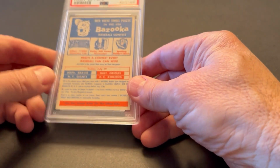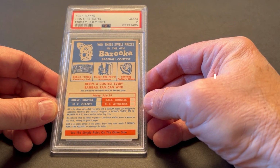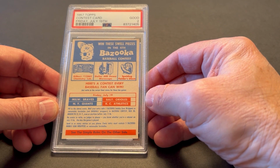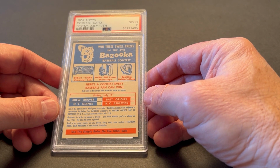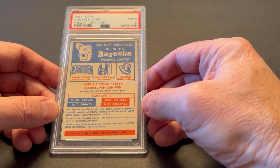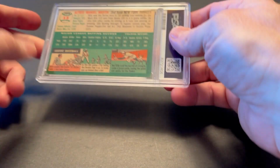Let's see what we got. Well, we've got a 2. So I must have missed something on it. And still, you don't see a lot of these. I thought it was a good card to get into a graded slab. This is the July 19th one on a 2. I'll go back and look at that to see what I missed.